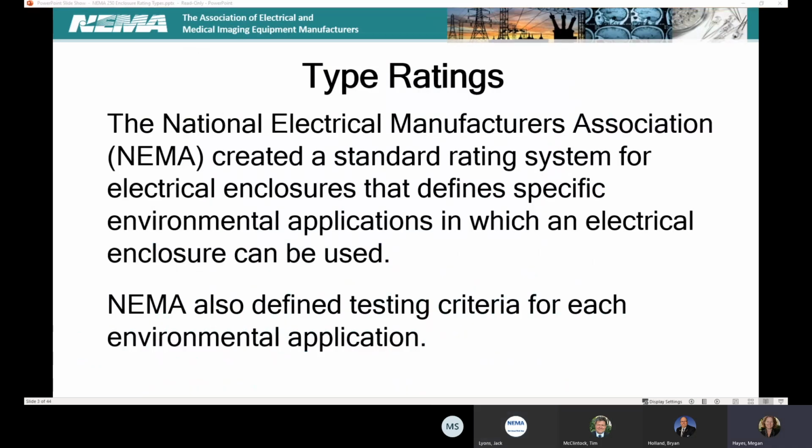The National Electrical Manufacturers Association created a standard rating system for electrical enclosures that defines specific environmental applications in which an electrical enclosure can be used. This environmental rating type system is a convenient way to combine a series of prescriptive and performance construction and testing criteria under one product identifier.